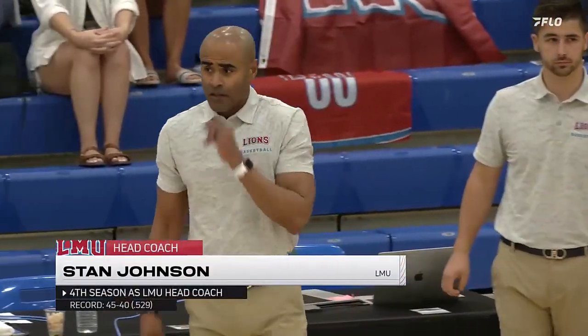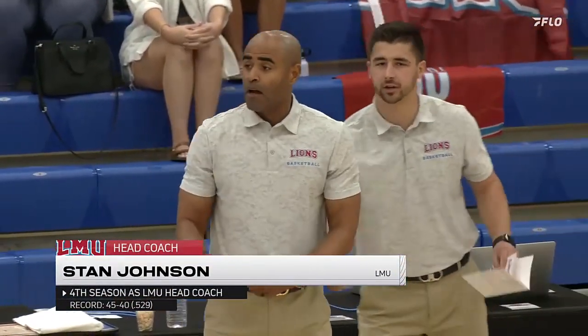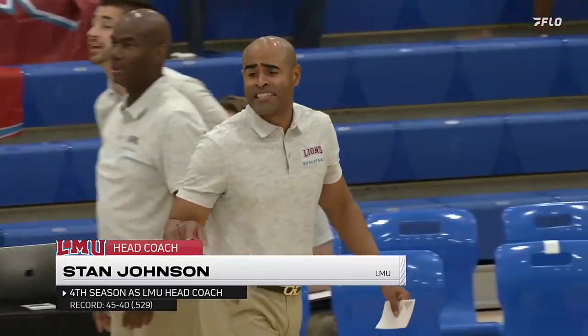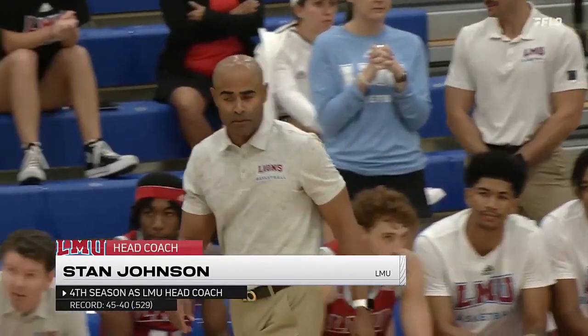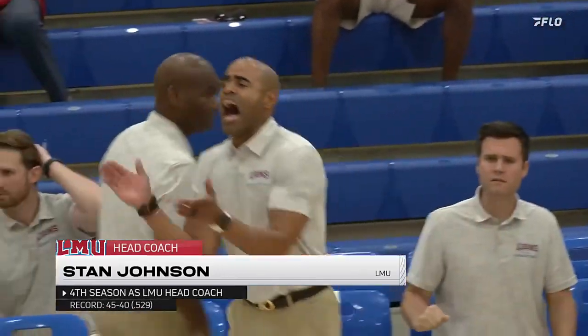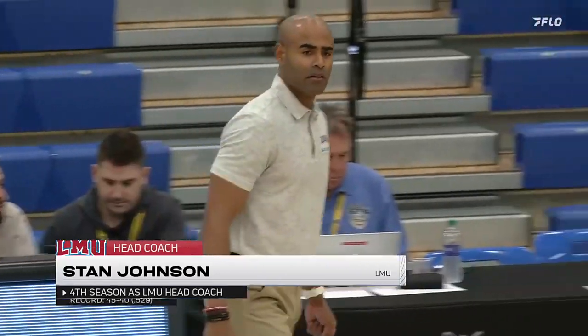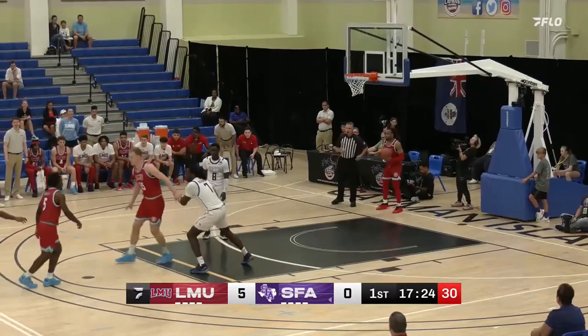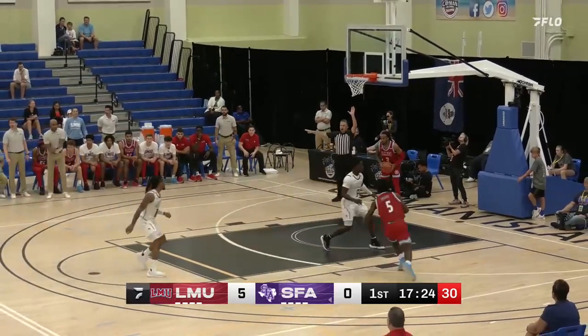And there's Stan Johnson. In what is now his 4th season, 45 wins. Quite possibly the biggest of which, January of last year, ended up knocking off a Gonzaga program that was 6th in the country at the time and had a 75-game home win streak, which was the nation's longest. And trying to build on that success, they were picked 3rd in the West Coast Conference in the preseason polls.